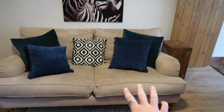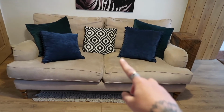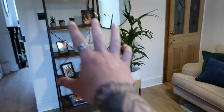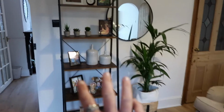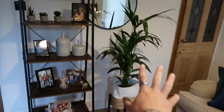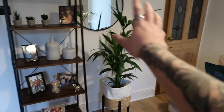As I say, it never gets used, which is a shame really, because this sofa is so lovely and deep and really, really comfy, but we never sit in here. On this side here, we've got some shelving, which is industrial style. I really like it, with just some ornaments and some nice family photos. Another one of my favorite plants here. I'm going to say they're all my favorite because I just love my plants.